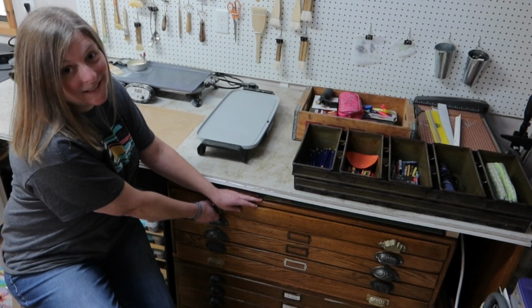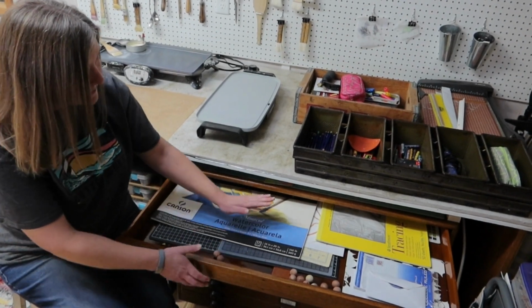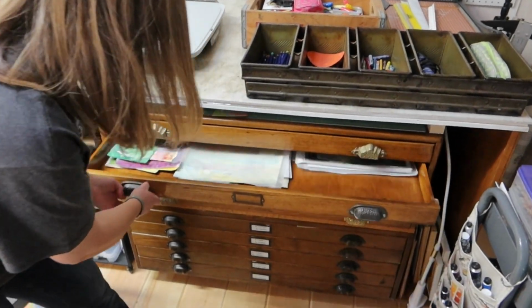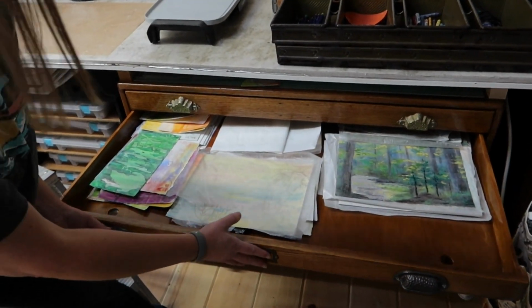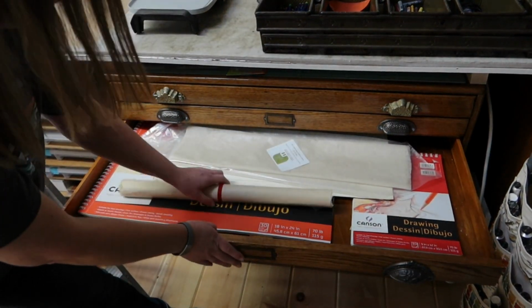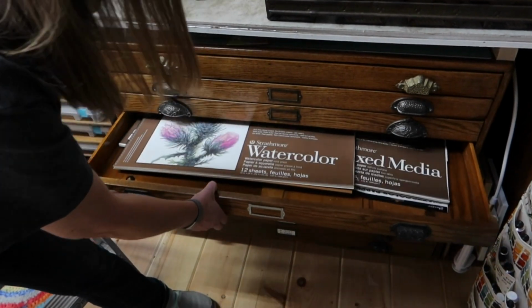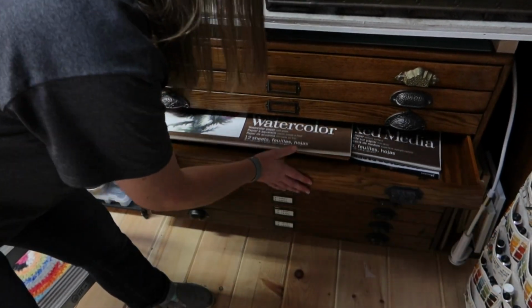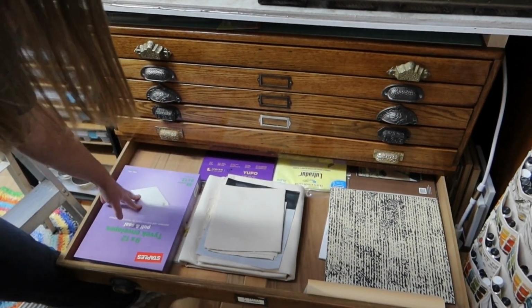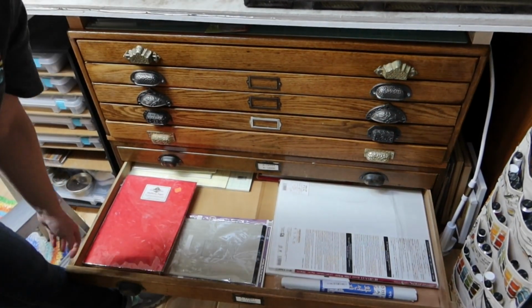and believe me, they were not always in this nice of shape. We refurbished them. But they house things like cutting boards, large paper pads, sketches, more paper, and some of these are handmade papers. Even more paper. Some random fabrics. More paper.